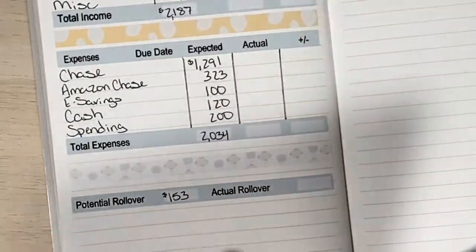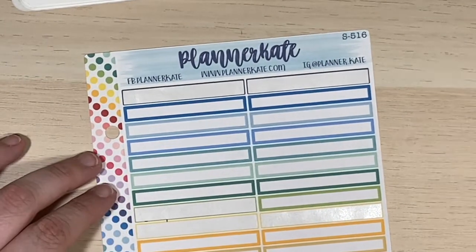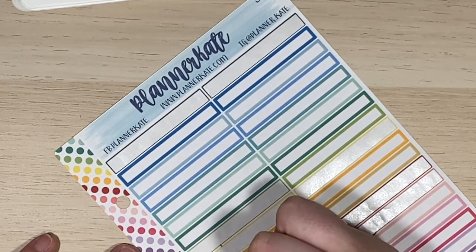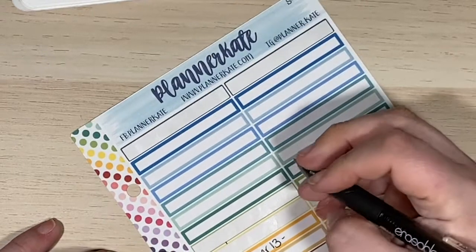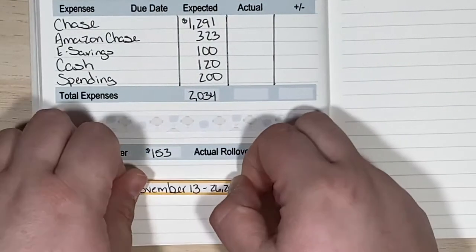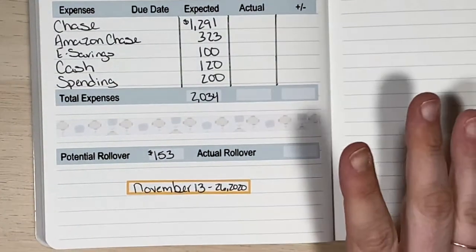So I do, like I said before, I am a dates person. So I always like to date the bottom of my budget so that I just know what dates they are. And I'm kind of thinking this gold. I like that idea. So this budget is for November. What's tomorrow? The 13th. Oh, Friday the 13th. Lord help us. In 2020, we do not need that. So this is going to be through the 26th. All right. And then I'm just going to take that sticker and put it down here at the bottom, kind of in the middle, right there. That way we know when this budget is for, because otherwise I would forget.